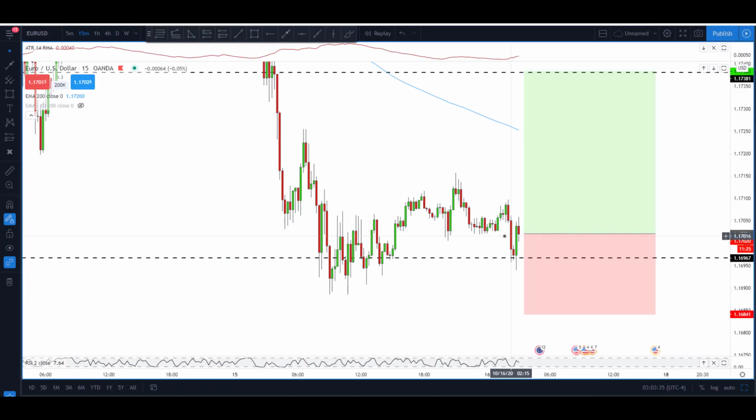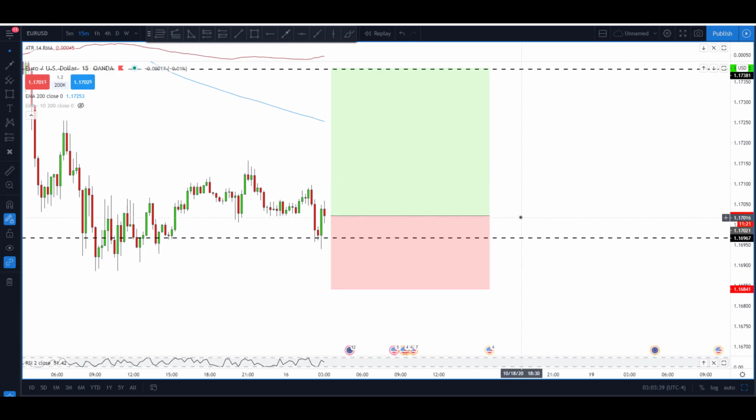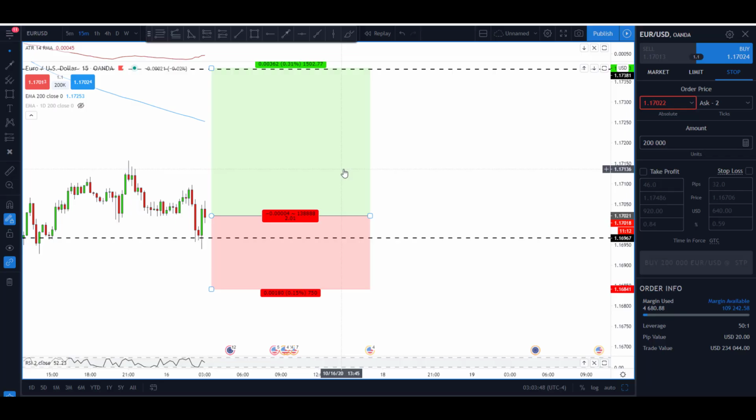What's up, traders? Right here, we're on the euro dollar. I'm looking at this as a potential buy. So what I'm going to do is go ahead and open up an order, create a new order. We're looking to buy at market. Oh my God. Looking to buy at market.